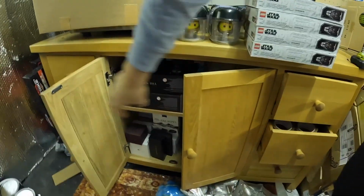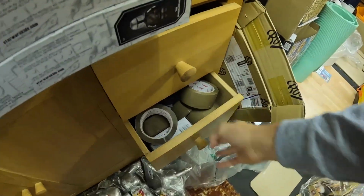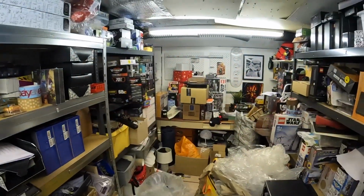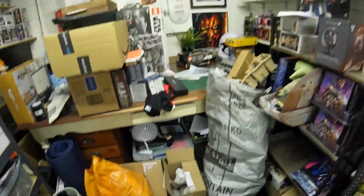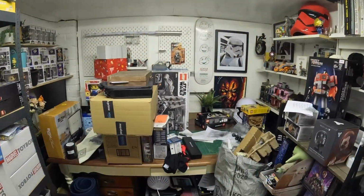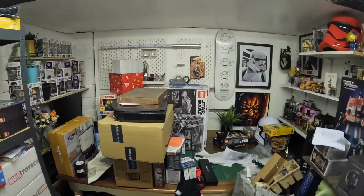Poly bags. Yeah, so ideally I'm going to have all my packing equipment on this side, and this is just going to be nice and tidy. But look at the state of it at the moment with boxes. That's going in a bin. It'd be nice to have that whole desk empty, and that will happen too.